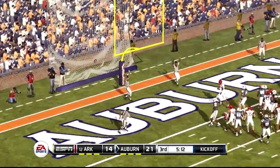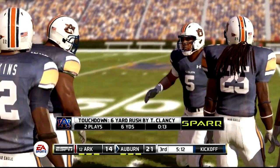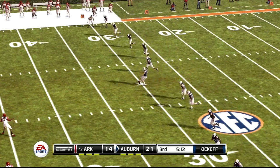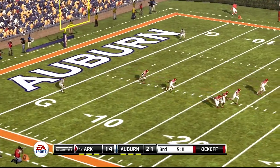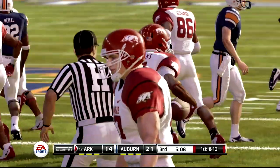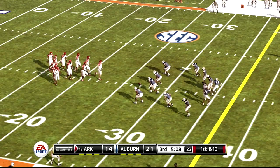He splits the uprights with the extra point. A quick two-play, six-yard drive, and they add 7 points to the scoreboard. So our score, 21-14. Auburn is lining up to kick this one off. Taken at the five. Oh, man, he took him down hard. They'll start this drive at the 27-yard line.